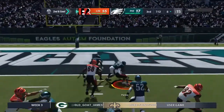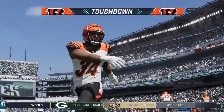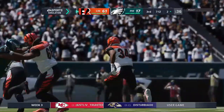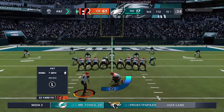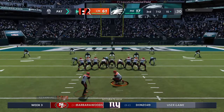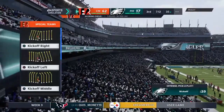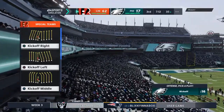A first carry for Samaje Perine. And he'll take this into the end zone for a Bengal TD. Samaje Perine, his first touchdown of the new season as his guys continue to pour it on. Now Bullock to add the extra point. And the lead grows even larger here in the 3rd quarter. That's the score, Bengals 62, Eagles 17.